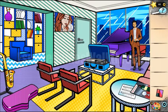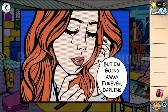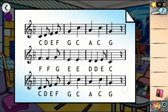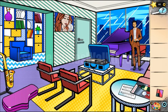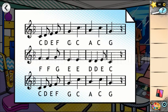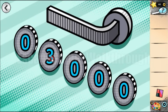And the hint for this code is this text, so B, G, A, F, D. And we need to count now number of B's. So here's now B's letter, then goes G. So let's count G's. 1, 2, 3, 4, 5. So we have 5 G's.